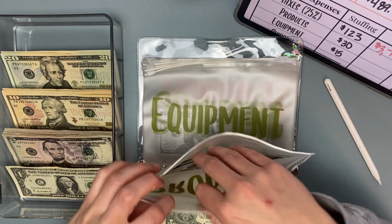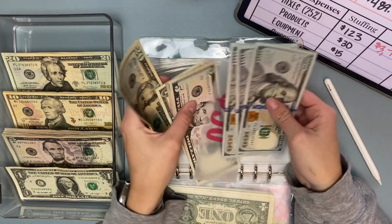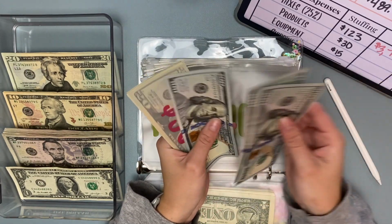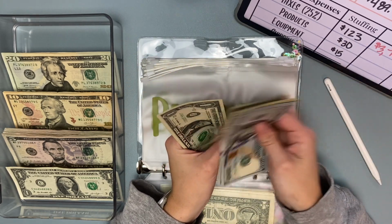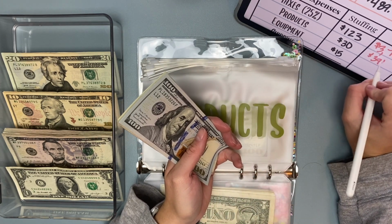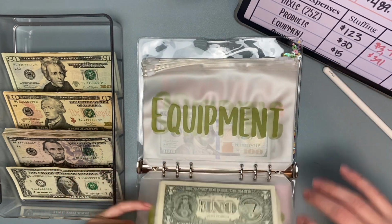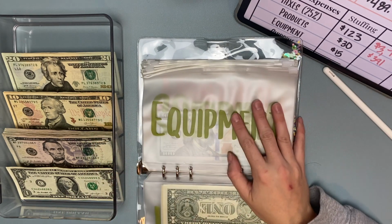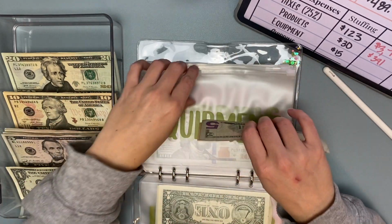Products today is getting $30, so we'll do a 20 and a 10. So now in products, we have 100, 200, 300, 350, 370, 380, 385, 390, and 391. I always like to add at least something in products, just because that is probably my largest expense for my business, especially for Etsy. Equipment I drained, and you'll have to watch my cash on stuffing video to see what I spent it on, but we are adding $15 today.